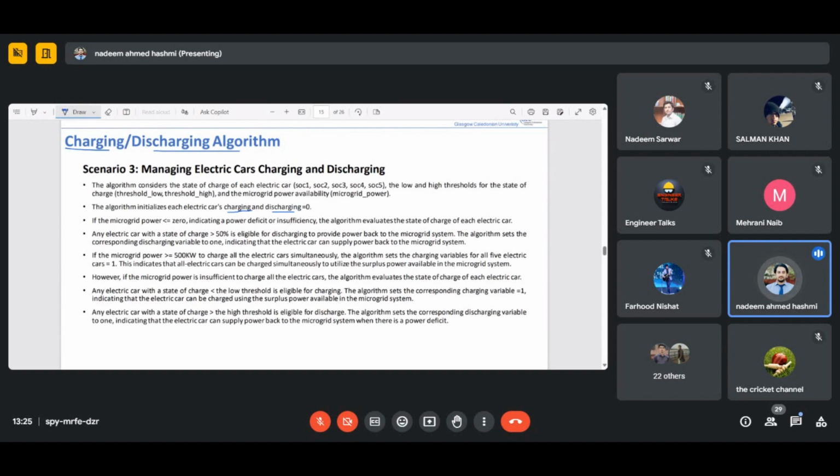The algorithm evaluates the state of charge of each electric car. Any electric car with a state of charge greater than 50% is eligible for discharging, because if we don't have any available power, then we need to get the charge from the electric cars. So we see which electric cars have more than 50% charge and can provide power back to the microgrid.